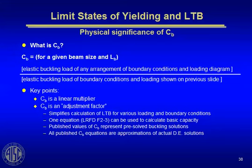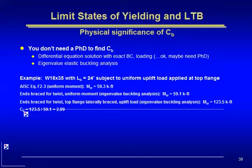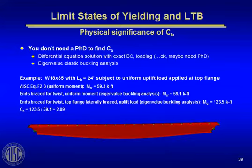Again, you can prove this, as I mentioned, by taking, in this case, I think we took a W18 by 35, and we put a uniform moment gradient across it and found out what its capacity was. Then I think we put a uniform load on there and did it again. And then we took the ratio of those capacities and we got a 2.09. Well, the published value in AISC for that loading condition was 2. So again, it's very close. So C sub B values are nothing but tabulated buckling capacities, if you will. Take advantage of this moment gradient issue.